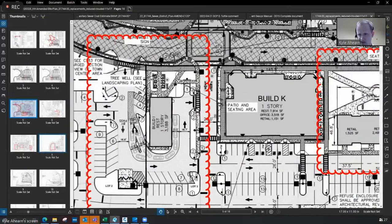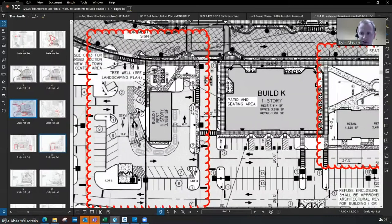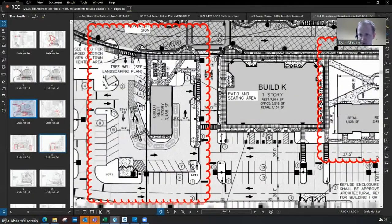And besides that, that's about it. There's some changes to the sidewalk just to give a more direct route from that intersection down to the door, minor stuff like that. Besides that, all of this we spoke about last time.